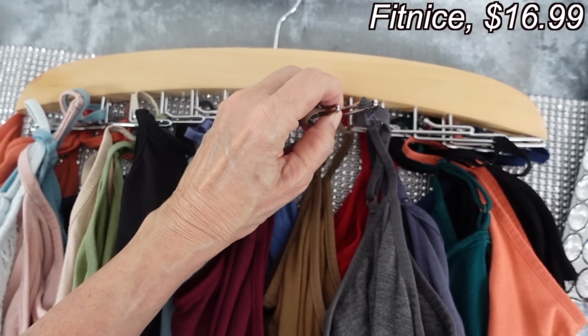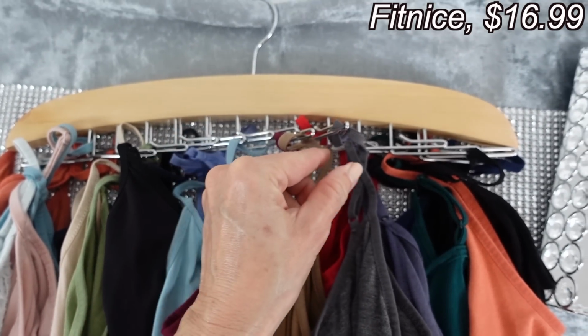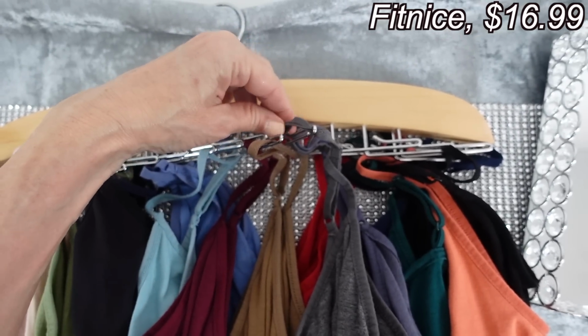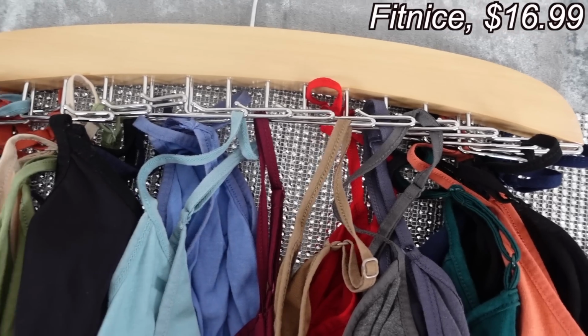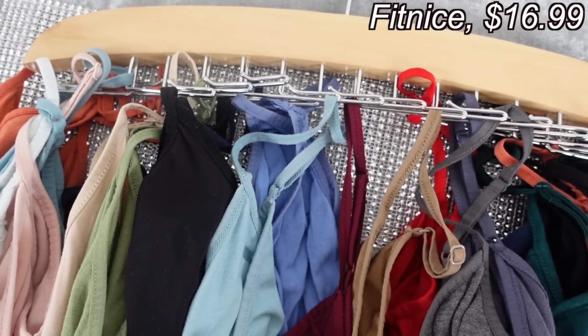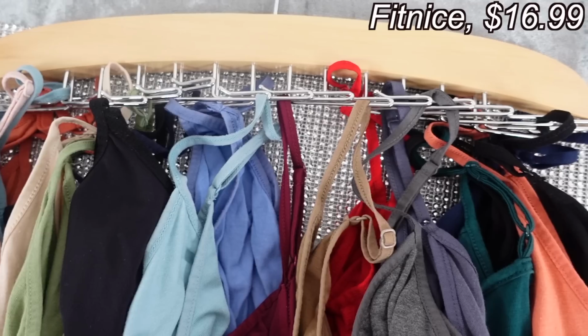So I found this. This is so awesome. It's a tank top organizer. And these little handles here come out, and then you just slide the tank top on. I had them in a drawer, but they would get very wrinkly, and even as many times as I tried to fold them neatly, they just didn't have the same look as they do when they're hanging all the time. I also love how you can see the colors, and they're just so easy to get to.